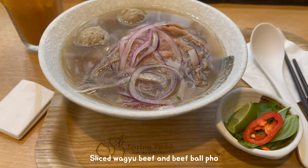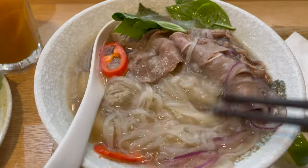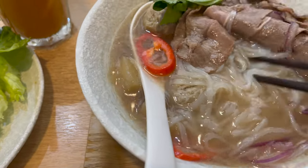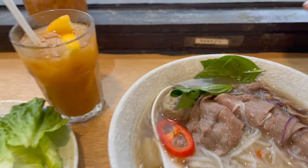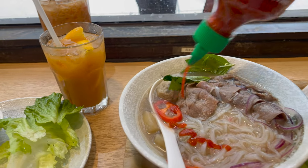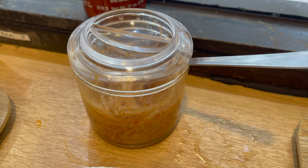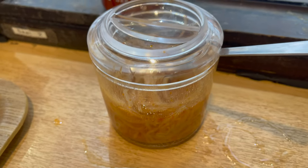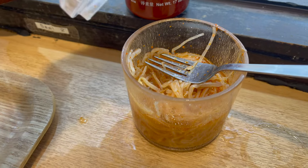Like they don't have any sprouts. I usually like to break the noodles first before I eat it. It's all clustered together. I just finished eating my noodles and I realized they do have bean sprouts inside this little jar.